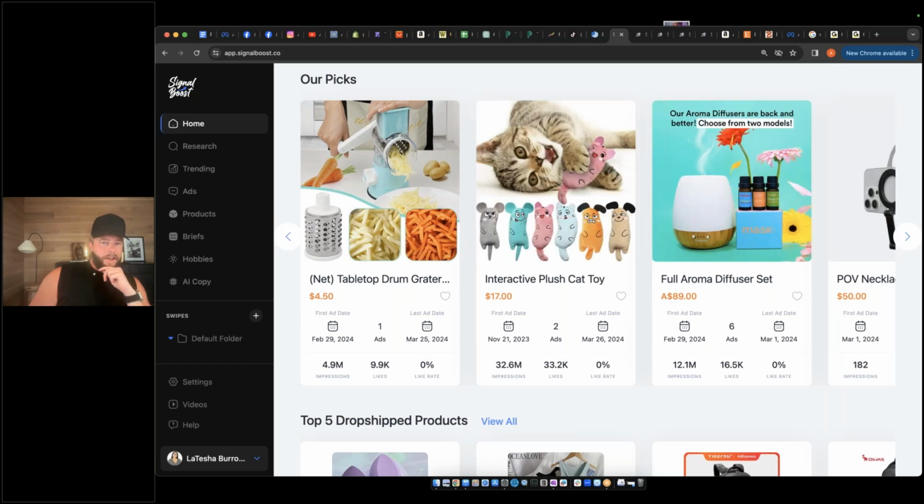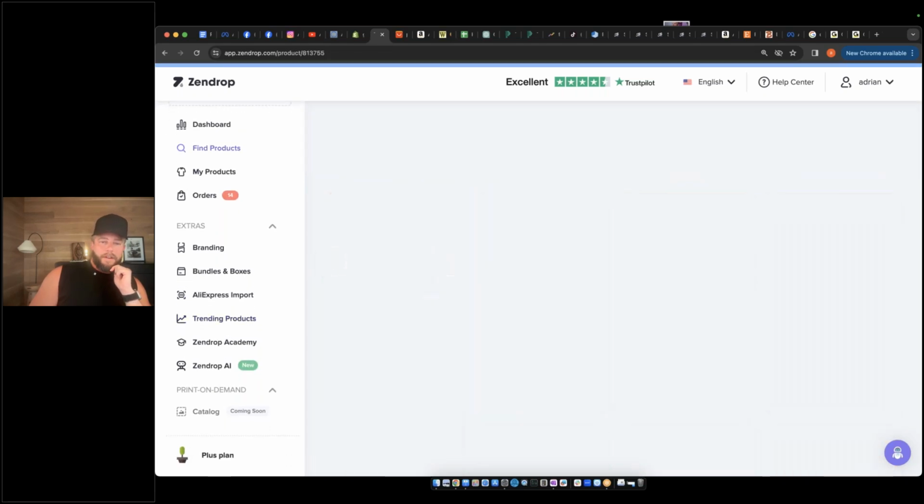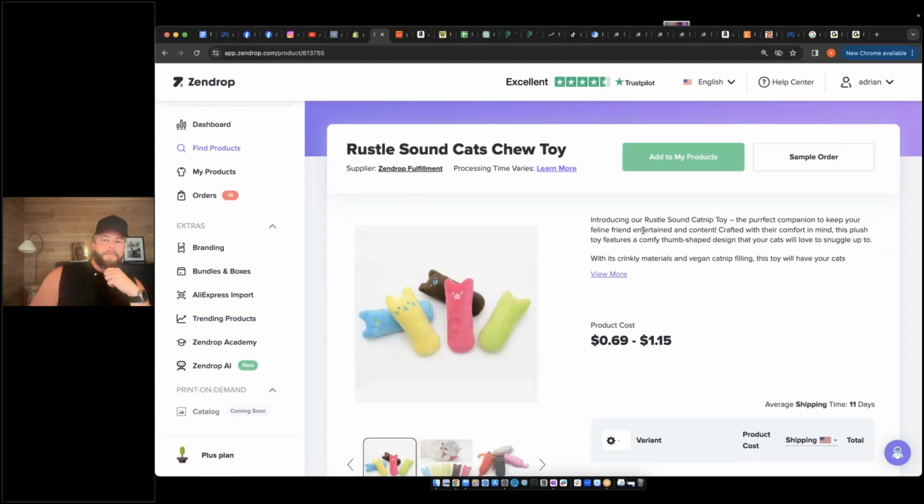Other things that I'll be danged. The interactive plush cat toy is also showing up in Signal Boost. Now, here's what I was talking about earlier, okay? This is very, very similar to, if not the same as, what's showing up in Zendrop. These look very much the same.